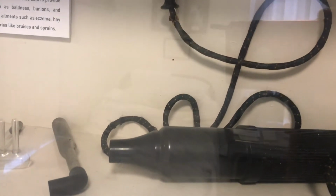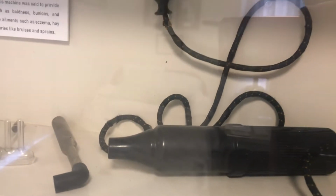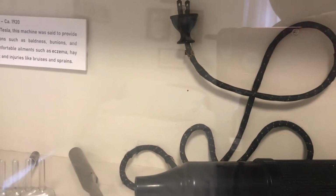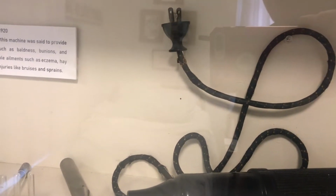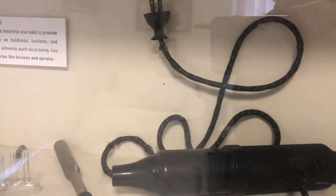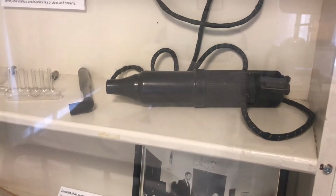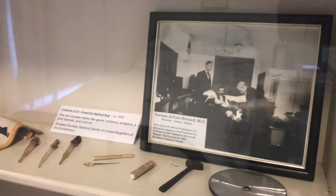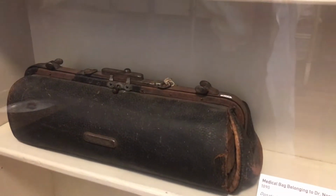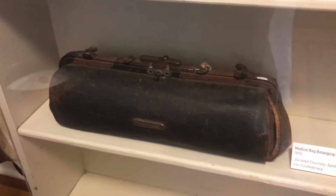It was invented by Nikola Tesla, said to provide cures for conditions such as baldness, bunions, blackheads, uncomfortable ailments such as eczema, hay fever, and sciatica, and injuries like bruises and sprains. So what an amazing invention. I wonder why it never got out on the market. And some other medical supplies in a medical bag. It belonged to Dr. Norman de Vera Howard, prominent doctor in Sanford.